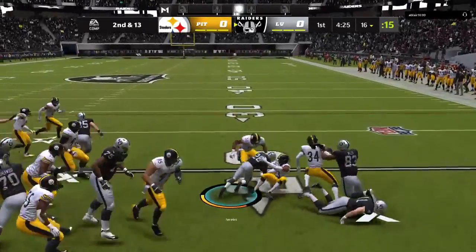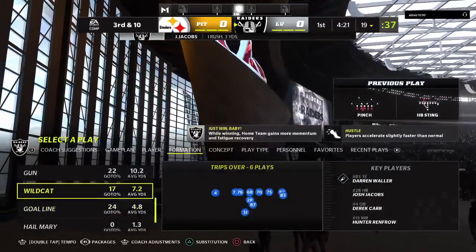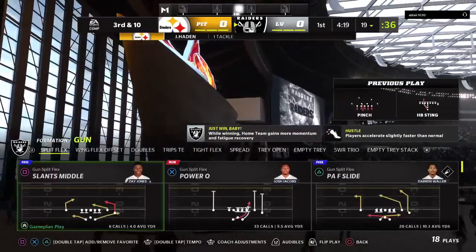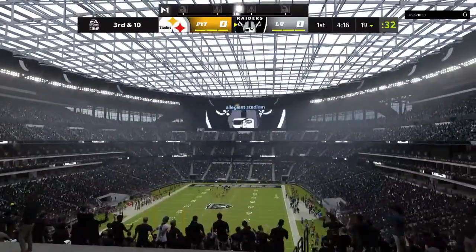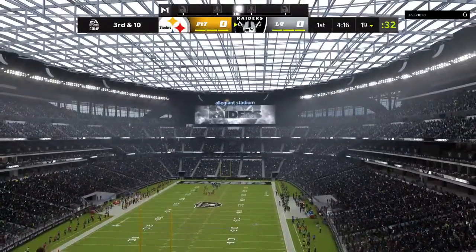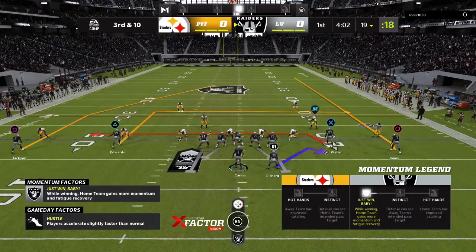First rep of the game for Josh Jacobs. 3 yards on the pickup there, and they've got it back to 3rd and 10. Just not a whole lot of room to operate there on that carry. No, not at all. They did a really nice job staying in their proper places and not allowing any lanes to open up. So now an early 3rd and 10 here on their opening drive.